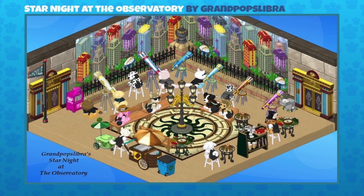Amazing. Yes. This club seems like a very serious club because everyone has their own telescope and they're all different. So they take this very seriously. Absolutely. And they've got refreshments, which every club should have. Yeah, including the veggies and dip right there, right by the elevator. So there you go. Great job, Grandpops Libra.